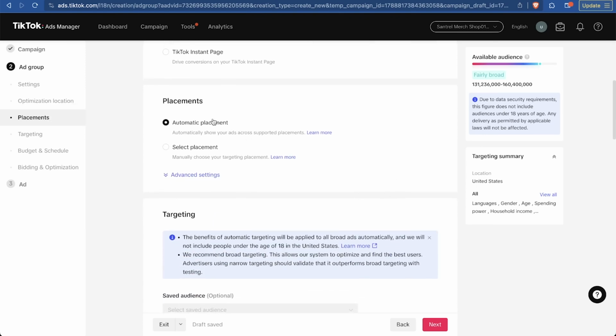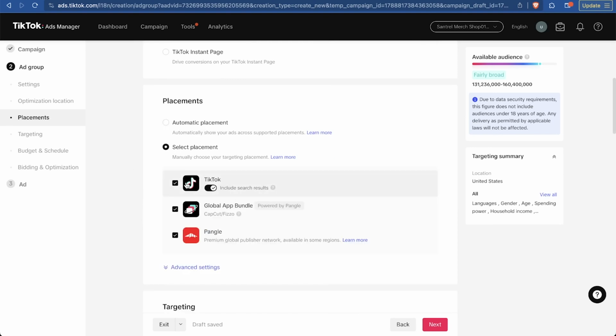Then down here, we can choose if we want to have automatic placement or select manual placements. So I'm going to manually select them. So if we choose that, you'll see TikTok. Yes, we want that. We don't want global. We don't want Pangle. I just want this on TikTok. So I'm going to leave that right there. You can also include search results. I absolutely am going to do that because those are the people with the most intent, people who are searching for something that is relevant to me.